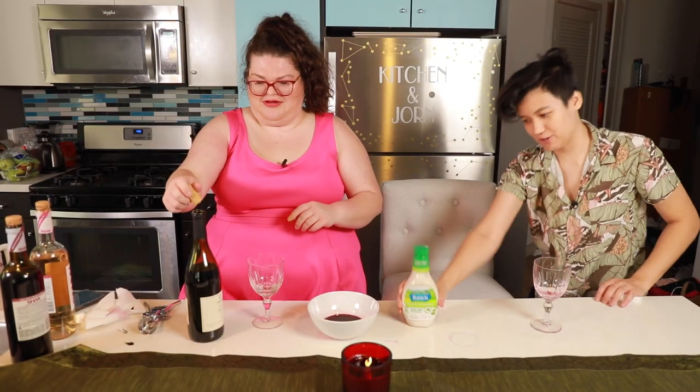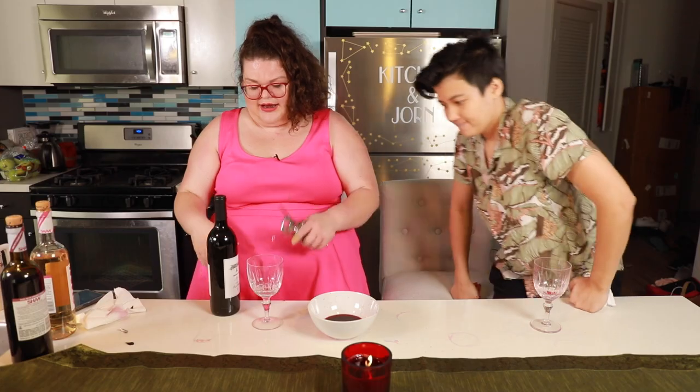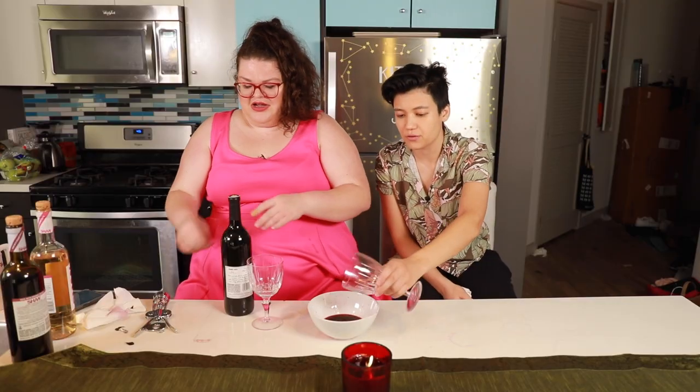The next wine we're trying is the Trader Joe's Petite Reserve Merlot. What's Petite Reserve? It's just like we reserved it, but not a lot of it. It's trying to make you think that it's limited edition. Or it's like we reserved it, but we probably shouldn't have. Yeah, like a library book that you ended up not enjoying. All right, let's try it.